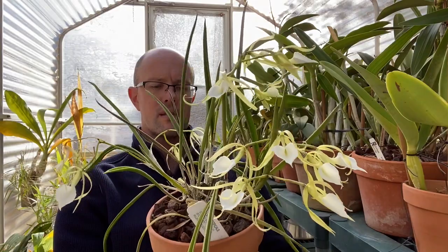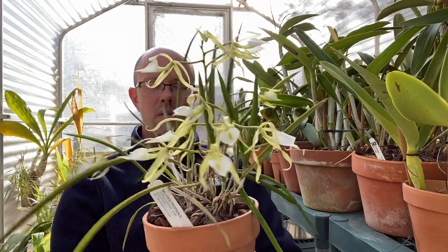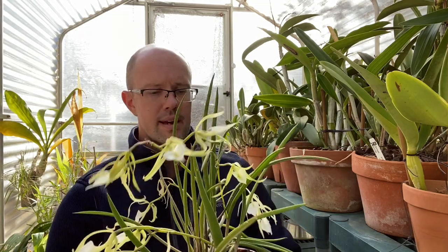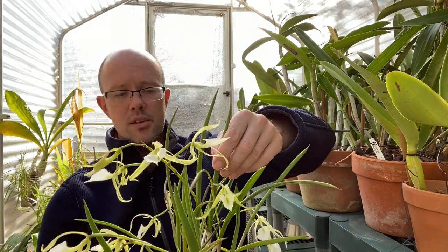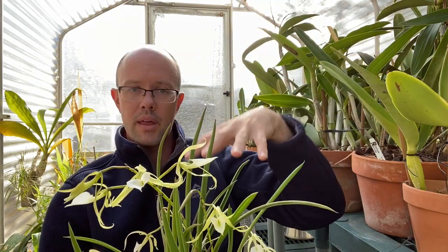As far as I can tell, it might be the second bloom, but either way, it's a really robust, healthy plant. It's doing really nicely under my conditions. And there's nothing particularly special about growing Brassavola. If you can grow most Cattleyas, you can probably grow these guys. If you are an overwaterer, this one is not gonna be good for you. They do like to dry out a little more quickly. So I just said, if you grow Cattleyas, you can probably grow this one.